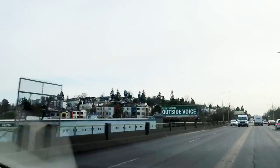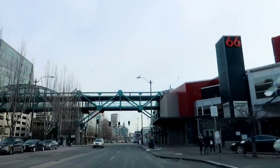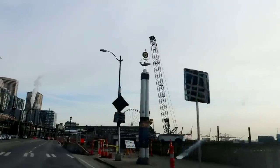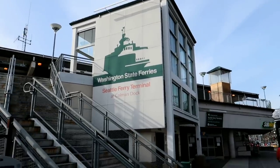Use your outside voice. Well, we're getting close. Very, very close. There's the Seattle Eye, that Ferris wheel right there. So where we're headed to now is one of Seattle's oldest shops, and it's family run, full of curiosities. Nope, we're not taking a ferry, sorry.